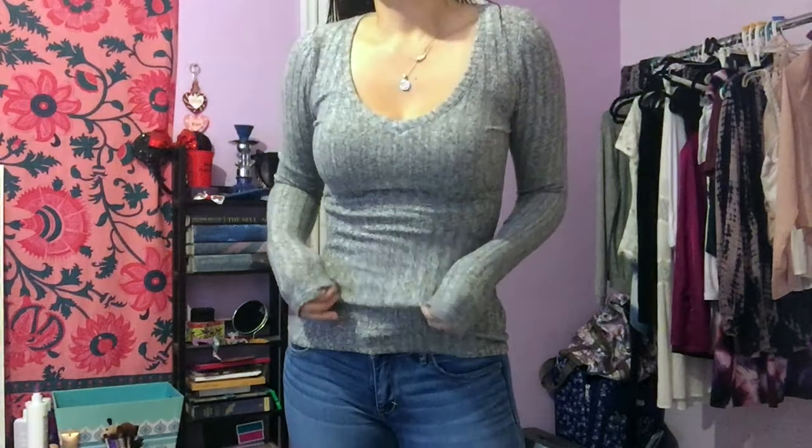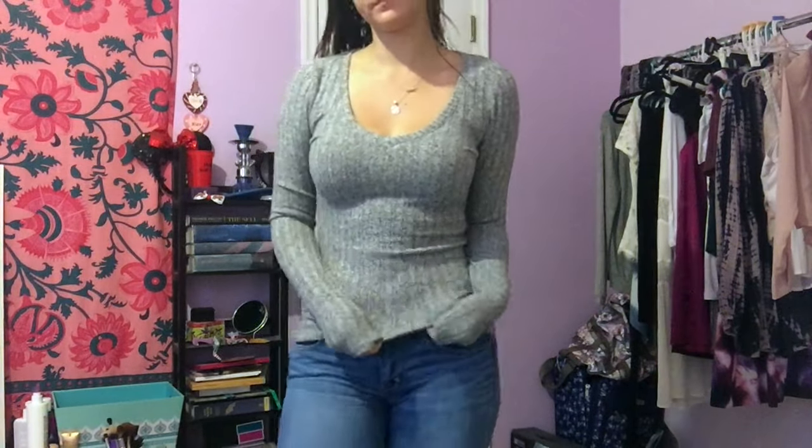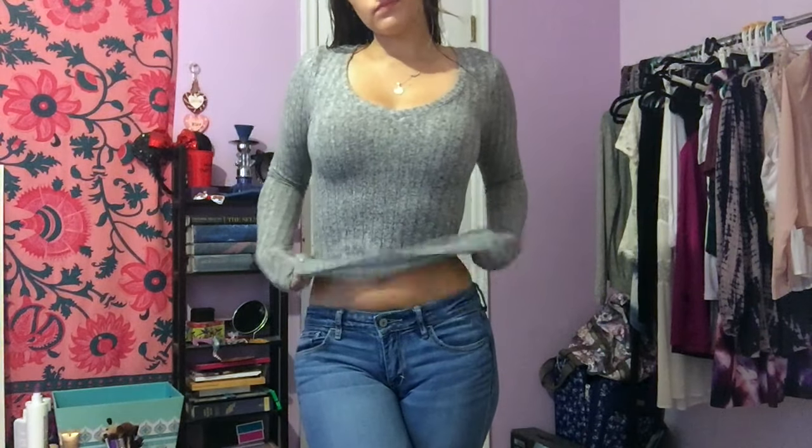These things should also be in stock because I just went shopping the last few weeks. So I highly recommend that you go to Express and touch this very soft shirt and probably buy it because it's just so comfortable. It's gonna be so soft.